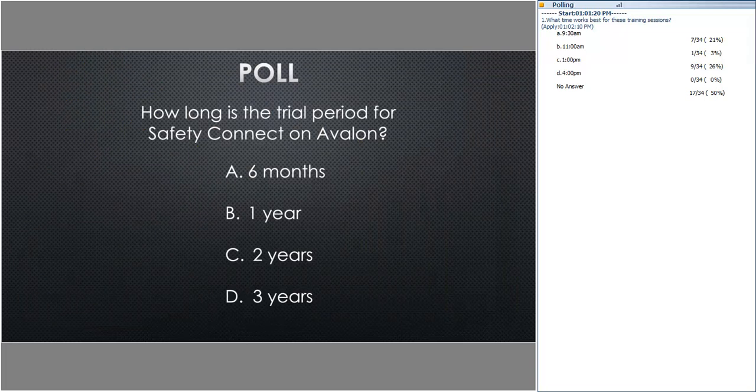All right, let me put up a quick poll for you. So I just want to know what the trial period is for Safety Connect on a new Avalon. Right, so is it 6 months? Is it 1 year, 2 years, or 3 years? So I'll give you guys about 30 seconds to go ahead and answer. I will give you a hint. It is different than most 2020 Toyota vehicles.